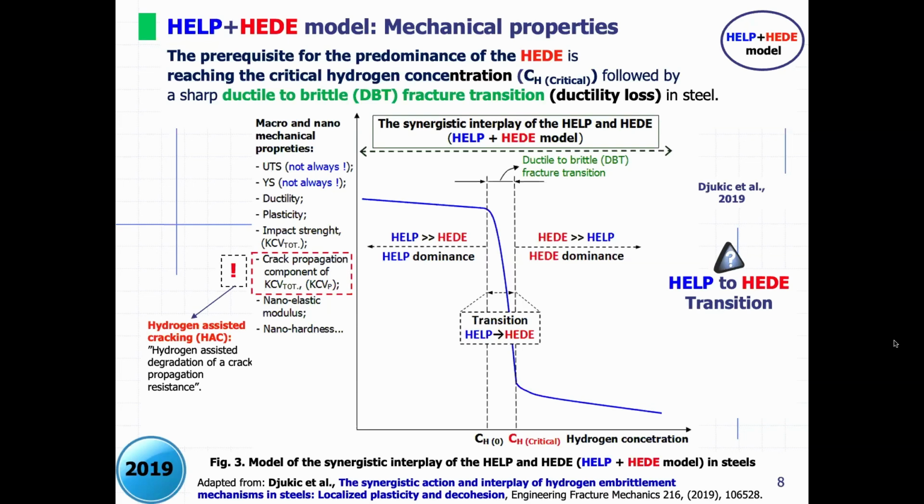Why? The definition of hydrogen-assisted cracking is hydrogen-assisted degradation of crack propagation resistance. And that's happening when we have a HEDE predominance and never when we have a HELP or other plasticity-mediated mechanism predominance. That's the reason why it's extremely important to define and map, depending on hydrogen concentration, microstructure characteristics, and stress intensity, the active mechanisms in different materials and to detect that transition.